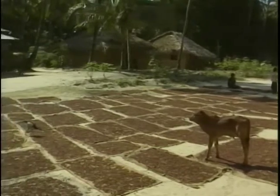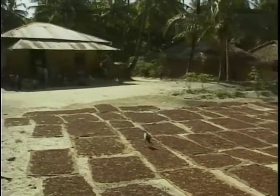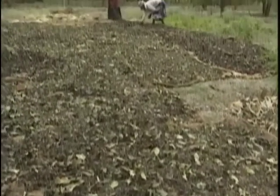Both buds and stems are set to dry on palm racks or on special rock platforms called sakufu. The cloves are green when first harvested, but turn brown as they dry.